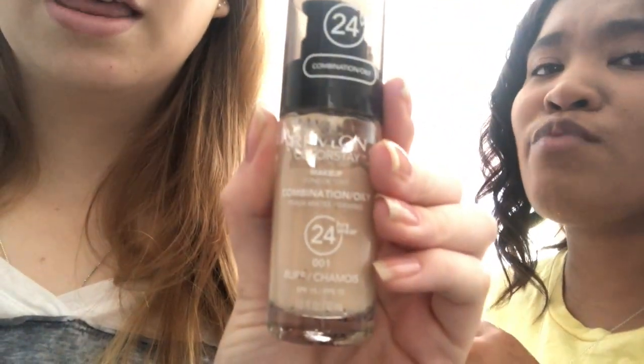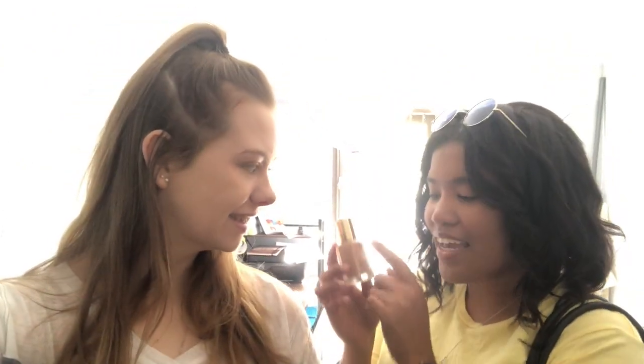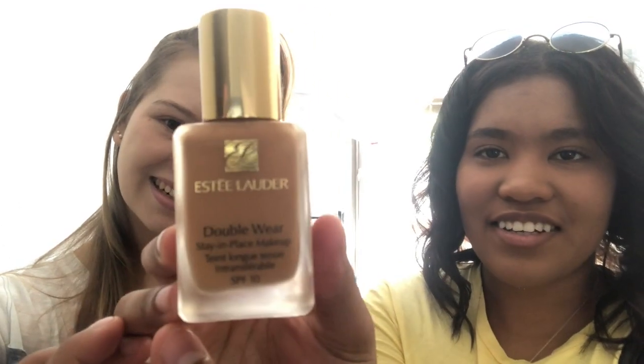She uses the Revlon Color Stay in Buff Chamois because your girl's very pale. And I used the Estee Lauder Double Wear in the shade Bronze, because your girl's the color of bronze.